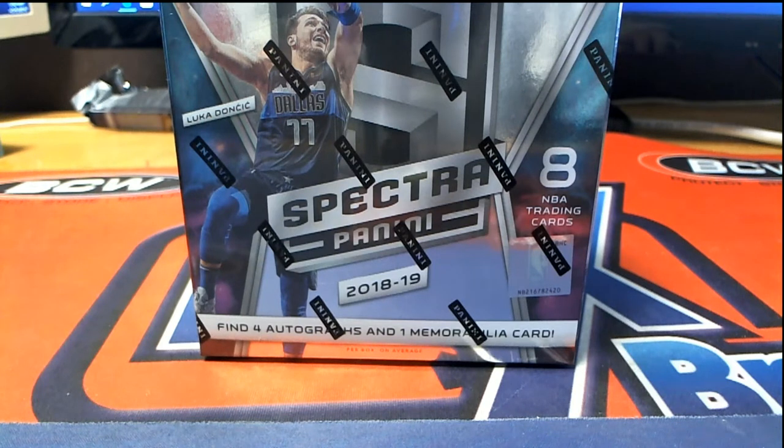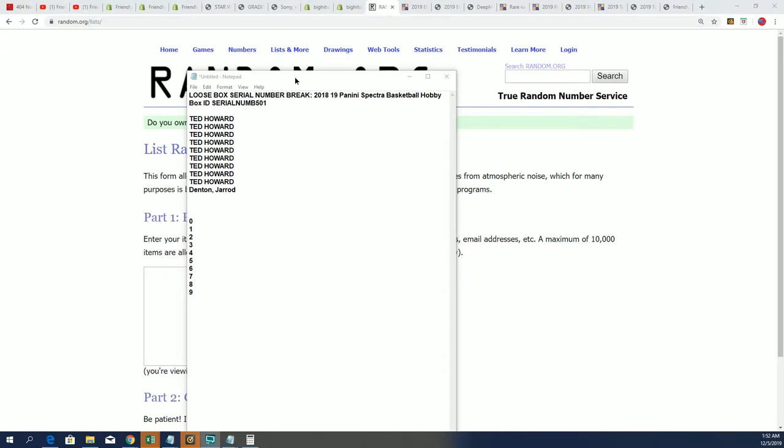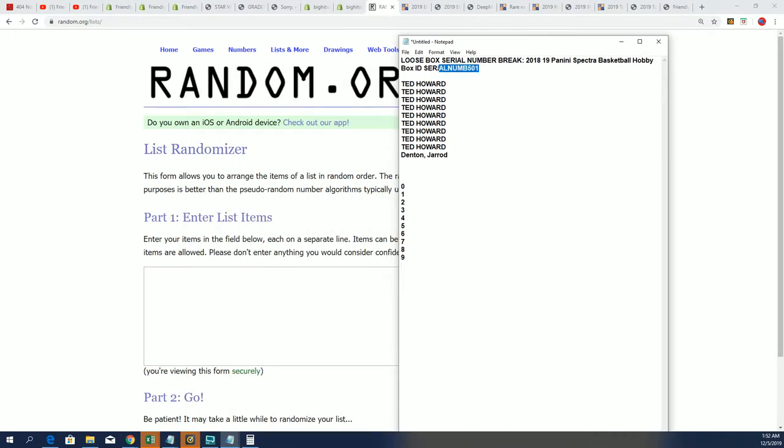Good luck, everybody. It's Spectra basketball time. We're going to hit something big in this box break. I can feel it coming up. And this is our little code right here. It makes the video easy to find on YouTube.